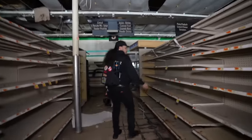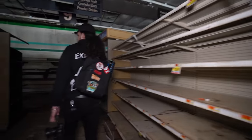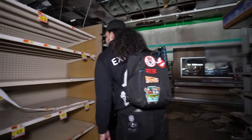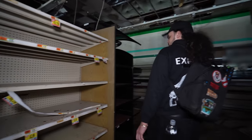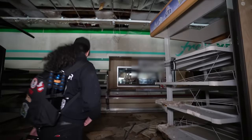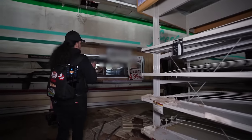Okay, let's see this tag right here. Applesauce for $2.49. And this corner was syrup. Wow. Back then when they were selling syrup. But we're back in this section.